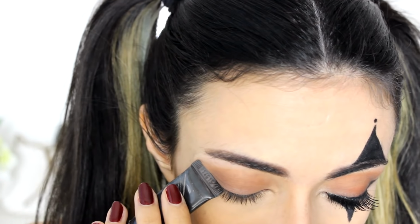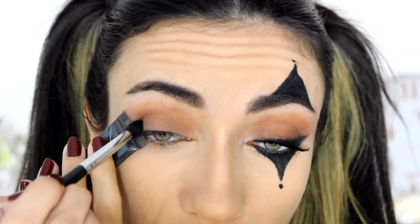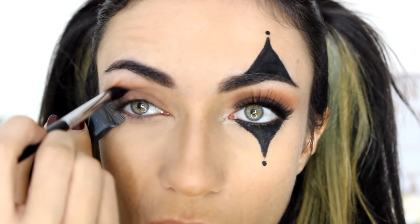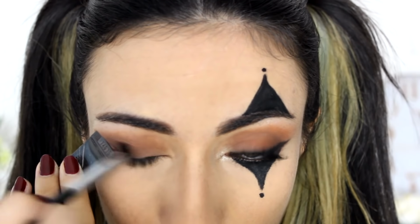Then still holding this in place, I'm going to be taking the E45 by Sigma and Espresso, which is a very dark brown from that same palette, and I'm going to be a little bit more precise and applying that to the very outer corner of my eye, just to darken it even more like that.